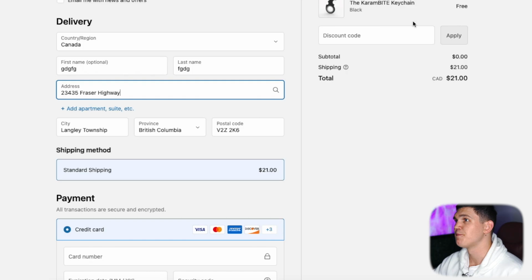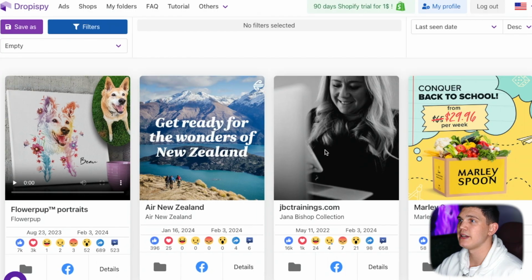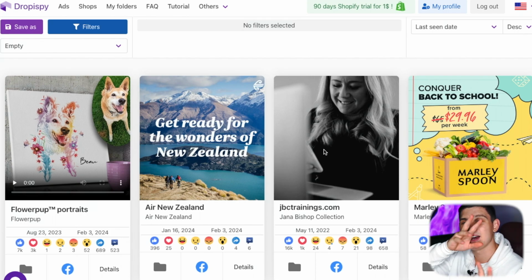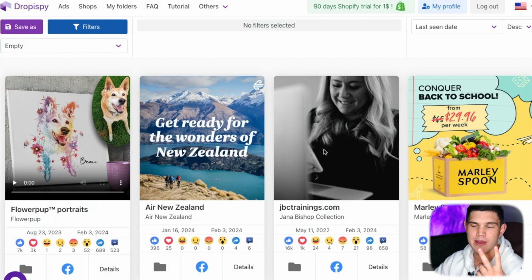Now, next thing we're going to look at here is this right here. So this app is called Droppy Spy. What we want to do with this app is a couple different methods. I use two different methods to find products. First one is finding new products. Second one is finding super, super old products, because old products that performed well like several years ago can perform well again.